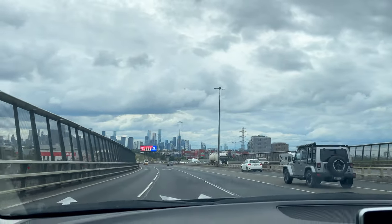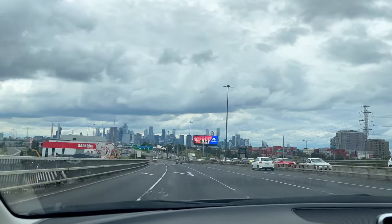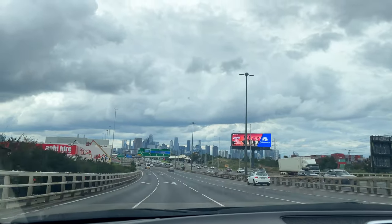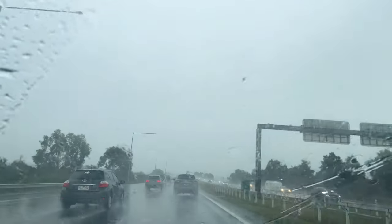And as you see, it's a cloudy, gloomy, rainy day, and I think the rain is forecasted throughout the day. So let's see what's going to happen. It started pouring down, and yeah, hopefully it will go away in a bit. So the morning is going to look gloomy, I guess.